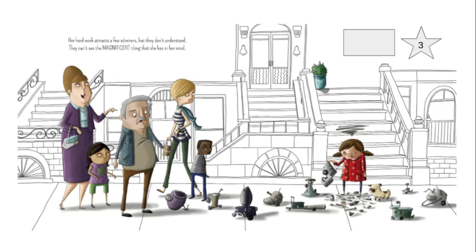So look at this illustration, and I want you to infer how she is feeling. Imagine yourself in her situation and think about how you might feel. How do you think she is feeling now? And what makes you think that? So let's see what the author has to say.